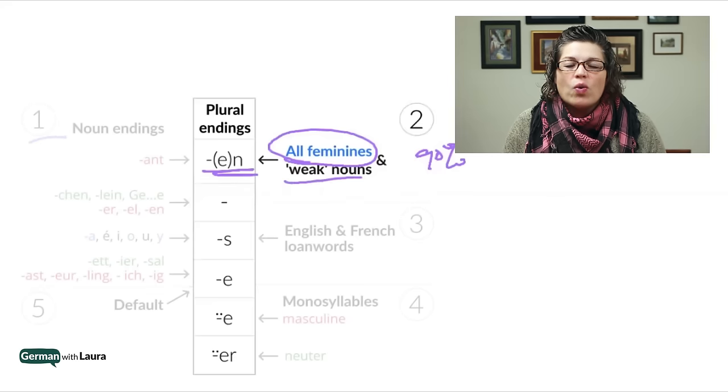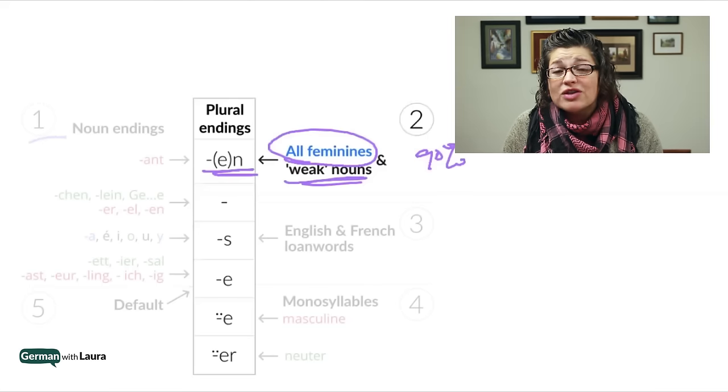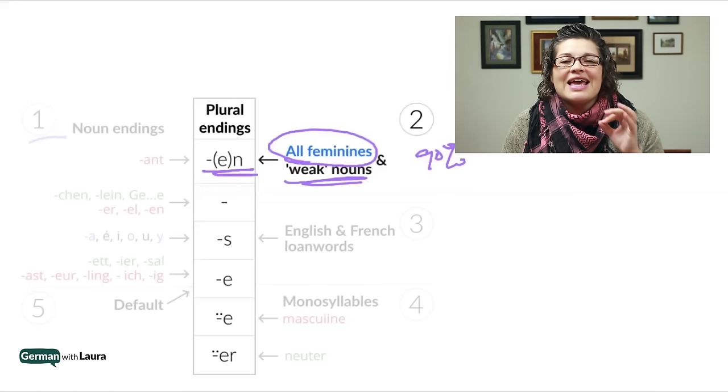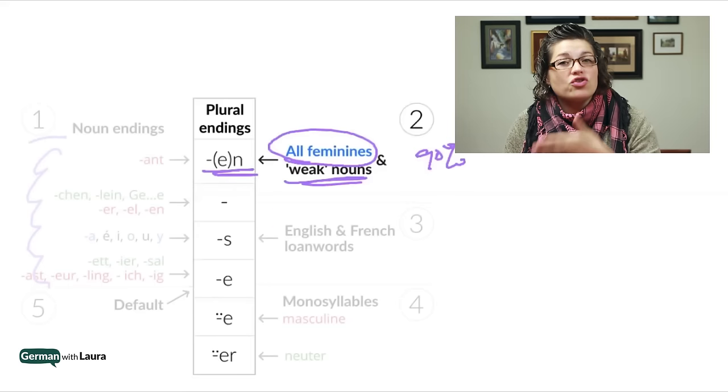Because again, 90% of the time, feminine nouns in German take this particular plural. Then we have what I call weak nouns. There are three different categories of these, but the only one that I'll mention now, because it's the most important, is male persons. So again, all male persons that did not get off at train stop number one because of having a particular ending are going to get off the train here.